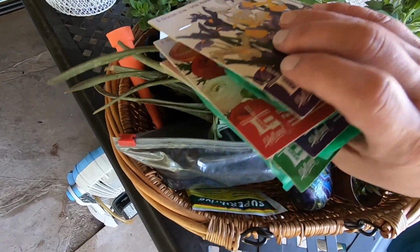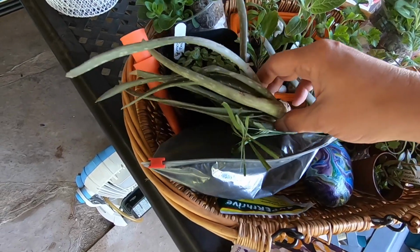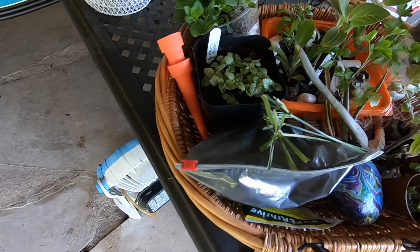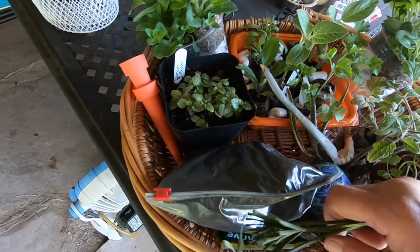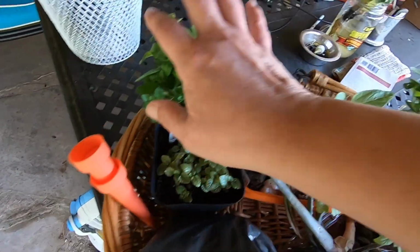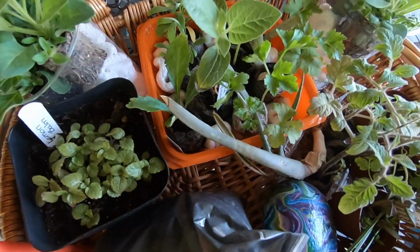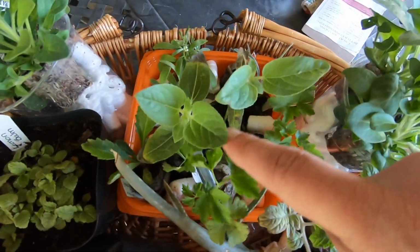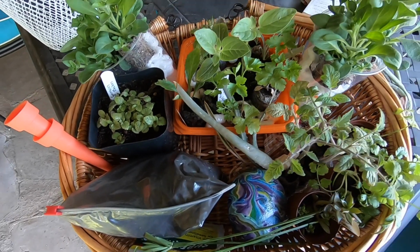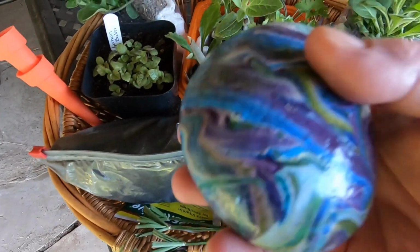There's some bulbs in here. There's some Super Thrive. This is like a charcoal activator for compost. This is some mature aloe, and there's some unique grasses in here. I need to get these in water too. So lemon balm, and these are those watering sticks that you can screw a bottle to. Petunias. There's some tomatoes down here, some herbs, a succulent. And there's some more flowers in here. The concept here is that it's maybe either a subscription or this cool little gift basket that you could give someone or purchase for yourself, with some cool little neat things.